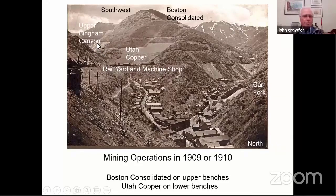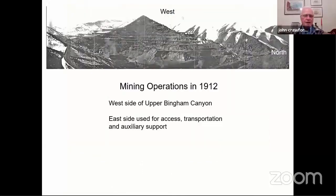More of their cuts were up into this area, but gradually what happens is they mine across here, and you had the mountain that was kind of bellied out to the east. And as time went on, 1912, it's quite flat.